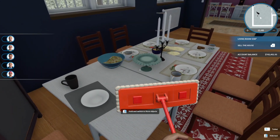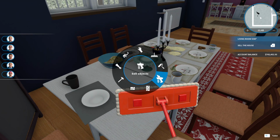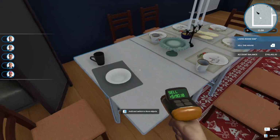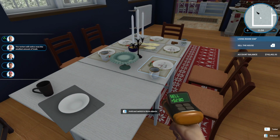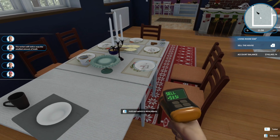Okay, yeah. What about this shit? That food's like grossing me out. Yeah, the food's just probably been there for like a month. What about the silverware and dishes and stuff? Do you want to eat it? No, I could sell that. Want to get rid of it?